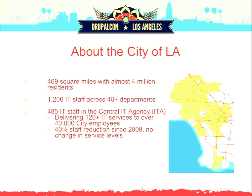And so 485 of the IT staff of the 1,200 are in the central IT agency, which is the department I work for. And over 40,000 city employees are the number of people we have to serve internally, aside from serving the 4 million residents of the city. So in addition to having that big of a user base, we have had 40% staff reductions since 2008. So our service levels, it says here no change, but actually it's increased.